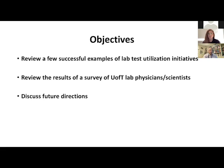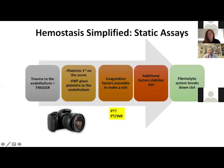So we're going to go through a few successful examples of lab test utilization initiatives, and then we will go through the results of a survey that many of you may have taken part in of University of Toronto lab physicians and scientists, and then we will discuss some future directions together. So I will start with our first example, which focuses on coagulation-based testing.